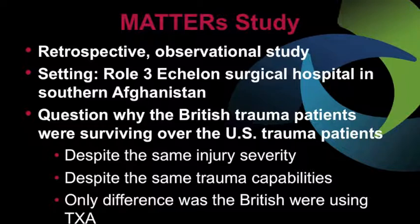If you get back into some of the study and talk to some of the people in country, this was a British-run base for the most part. At the time, there were U.S. services as well as British services. Patients were coming in with the same injury severity scores. They had the same trauma capabilities. The difference was the British patients were surviving, and the American patients were not. So they looked at why, and really what it came down to was the British were carrying TXA. So they looked back through charts, American charts and UK charts, to get an idea whether TXA was beneficial.